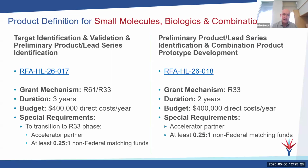If you have a slightly later stage technology, we have the direct to R33 option for both the therapeutics, the 018 for this series of NOFOs. And again, this provides 2 years of funding with the increased direct cost of $400,000 per year. And at the direct to R33 application stage, you must provide a letter of support from the accelerator partner, and you must provide some sort of evidence of a non-federal match.